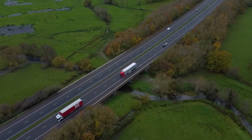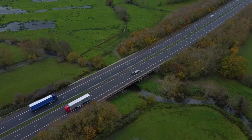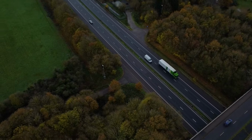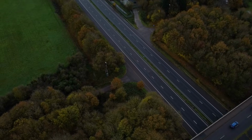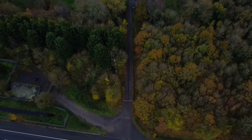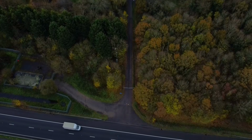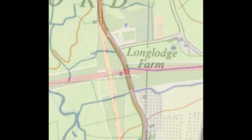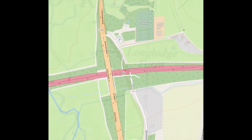Having crossed over the South Eastern Railway and the River Darrant, the motorway is then overpassed by the A225. And it's here that we find a secret junction that is, of course, used by maintenance vehicles and emergency services. It's quite clear that Old Orford Road was cut off during the construction of the M26, and looking at an old map confirms this. Perhaps uniquely then, this secret junction is made up using roads from a previous time.